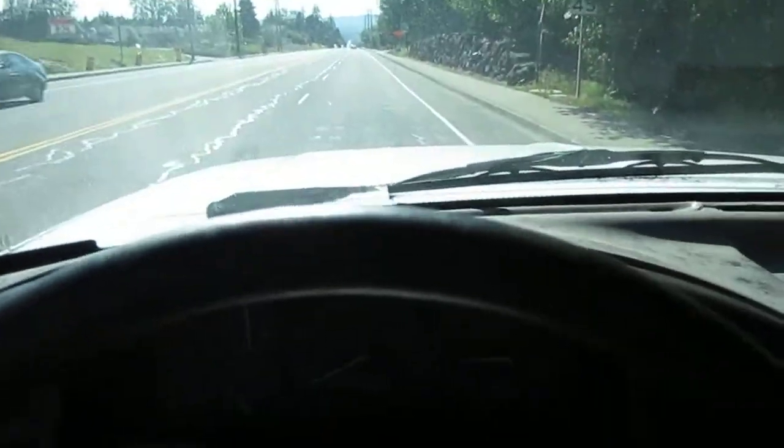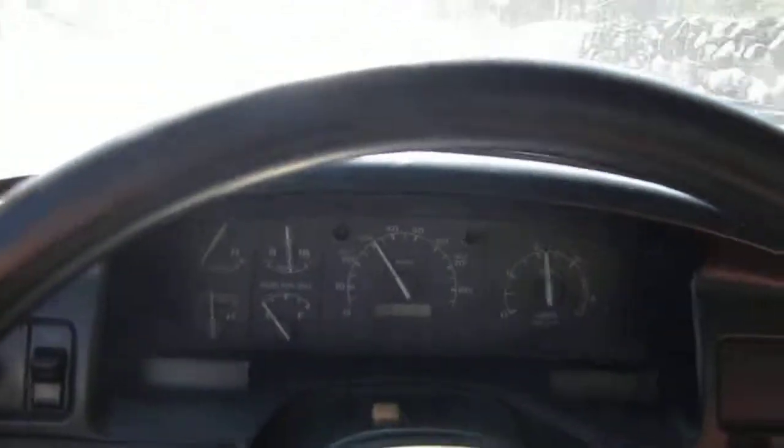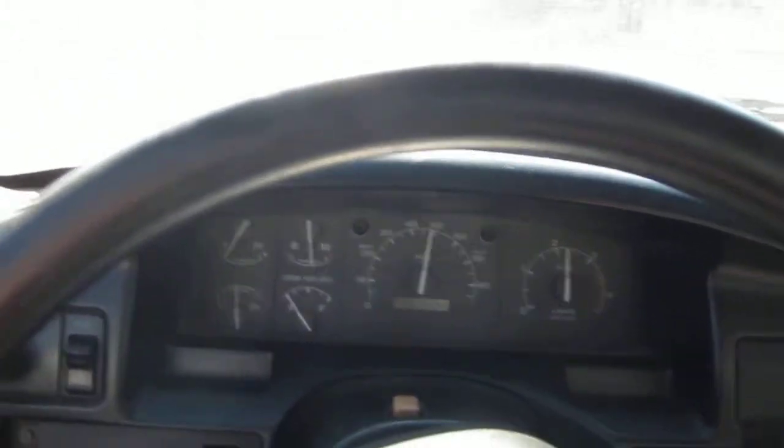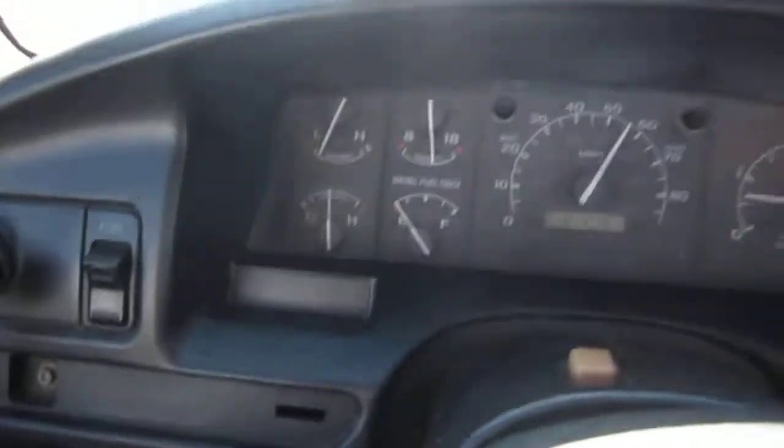And then we'll take off in a second. That's 3rd. That's 4th. That's pretty much to the floor, so that's kind of what you're gonna get. And it's all the way warmed up now.